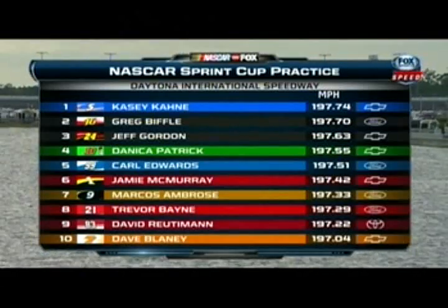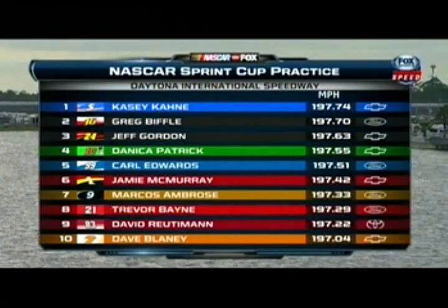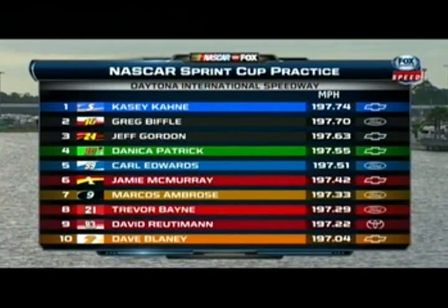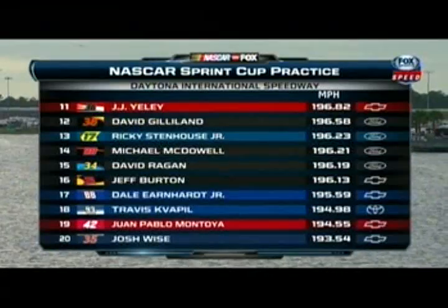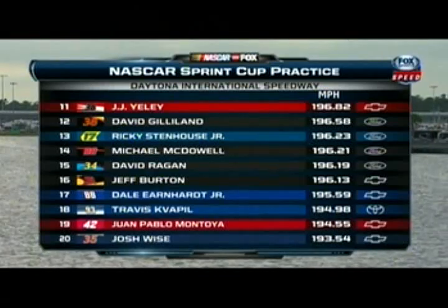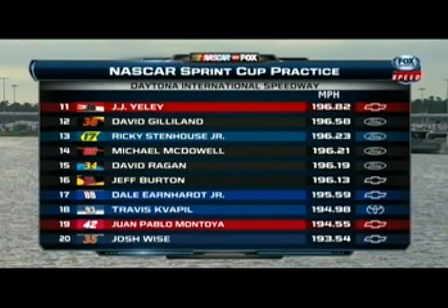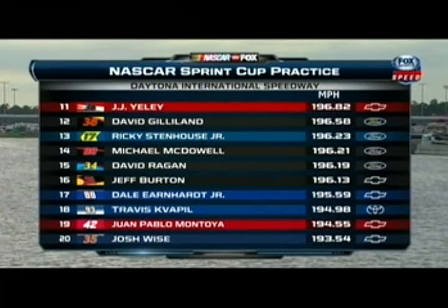Let's take you through the 25 drivers who've been on track in this session. Ford and Chevrolet pretty much dominate the 10 fastest speeds. Positions 11 through 20, including a lot of drivers who need to race well tomorrow to be sure they're in the Daytona 500. They don't have car owner provisionals or fast qualifying speeds to fall back on.